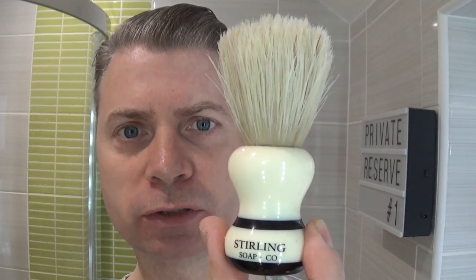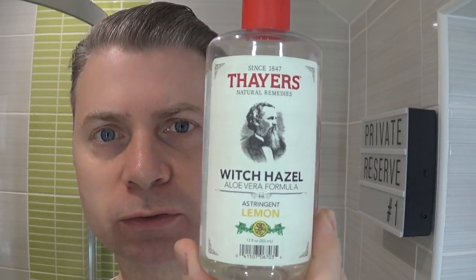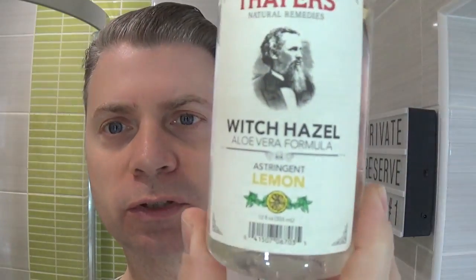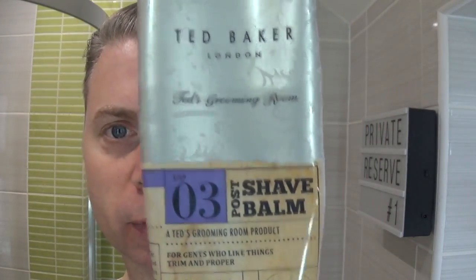Other things I'm using today, I've pulled out the boar brush, sort of a monotone shave today. Apart from the witch hazel with aloe vera formula, the lemon, it's just an astringent. And the balm I'm using today is the Ted Baker post shave balm.